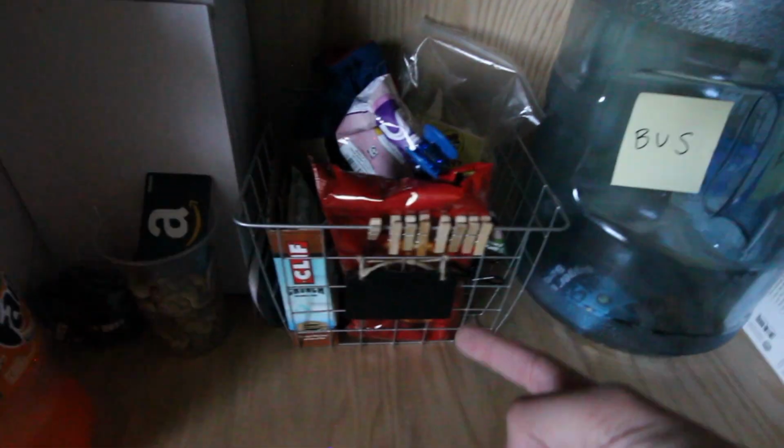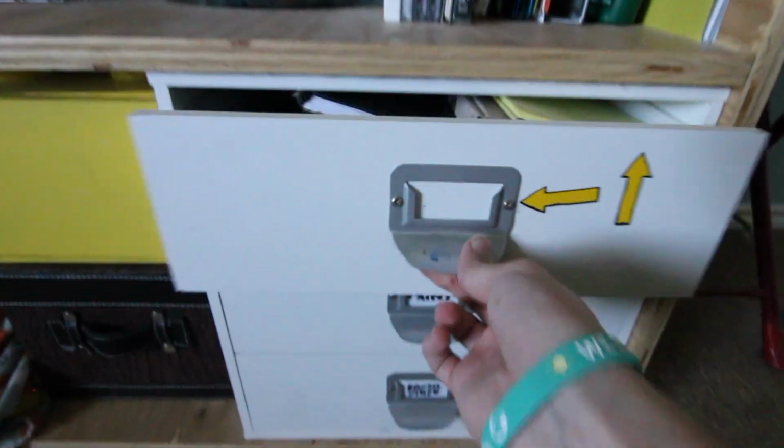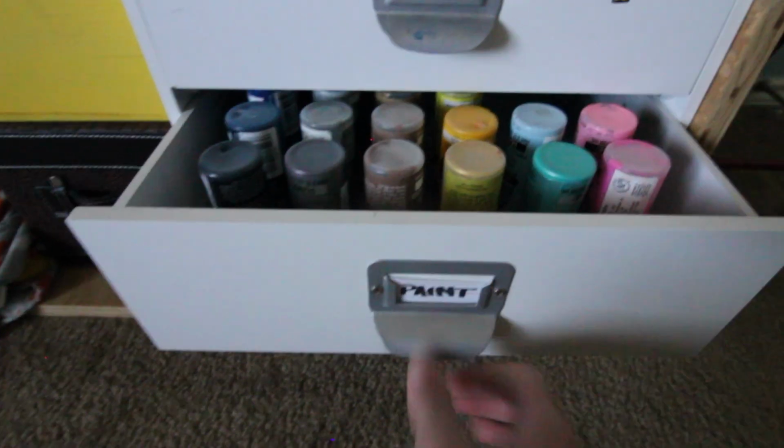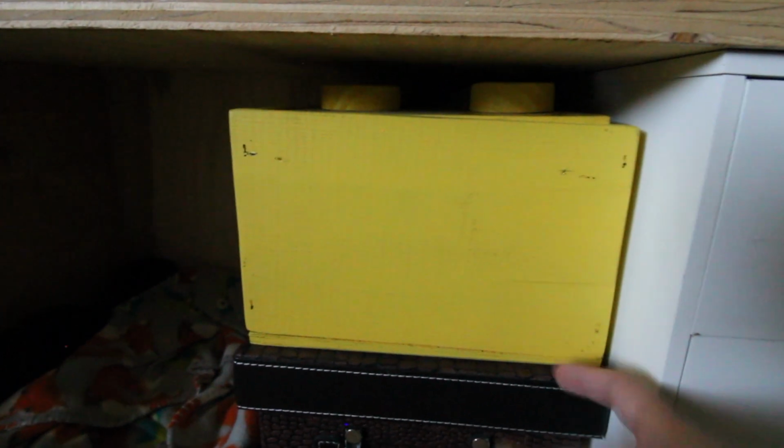Yes, I was that kid that had a bunch of snacks in their room. I refused to leave in the middle of the night. This is a stack of movies I was told to watch. I never ended up watching them. In this top drawer right here, I have a bunch of journals that I've never used, some paints, and then some paint supplies. Right next to that, I have a Lego-shaped Lego container that holds Legos.